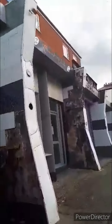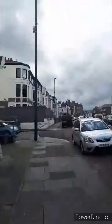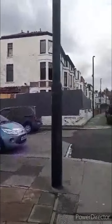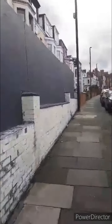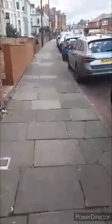The nightclub, the Havana. Gradually closed. Not sure the place is closed. Again, more buildings being worked on, if you want to upgrade the area. Going into the main town centre. So there you are, my little tour of Whitley Bay.